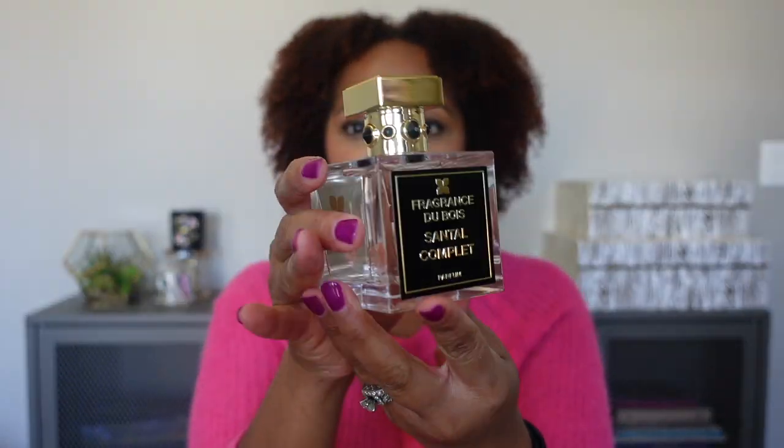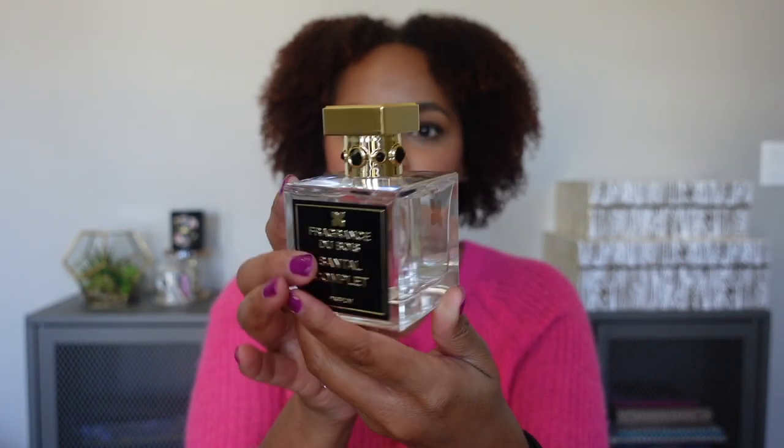Bottle is gorgeous. It looks like all the other Fragrance du Bois fragrances. I'm pretty sure this one only comes in the 100 ml size. I'm not sure. I will look into that before I do the second portion of this video, but that's the size that I got. So let's go ahead and spray this baby. So I'm gonna spray the tester first since I have time to do that today.